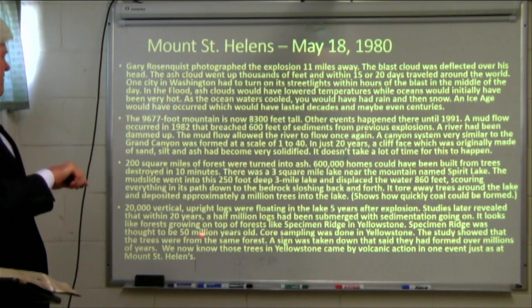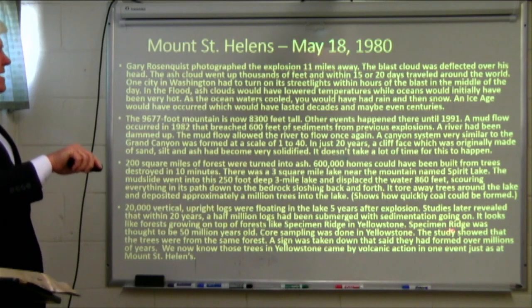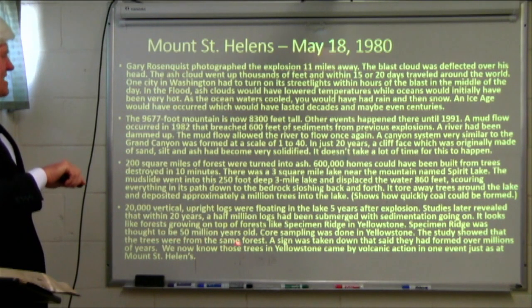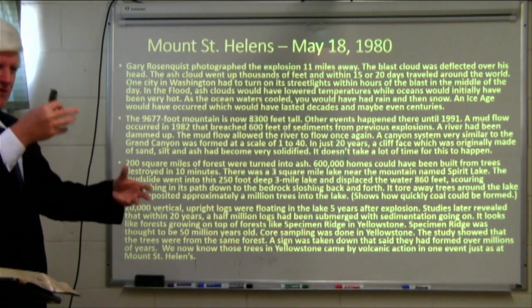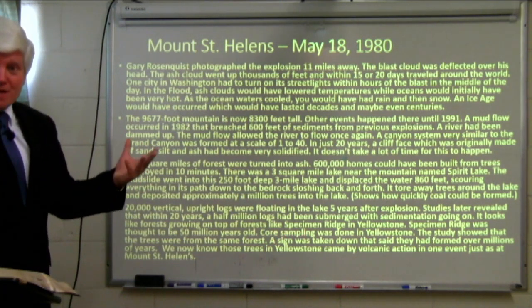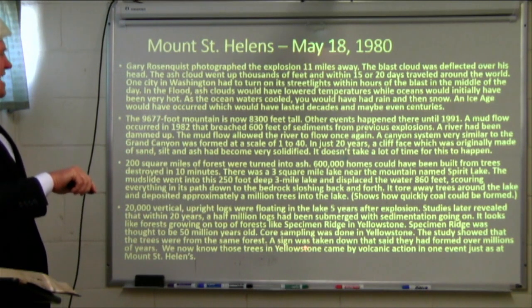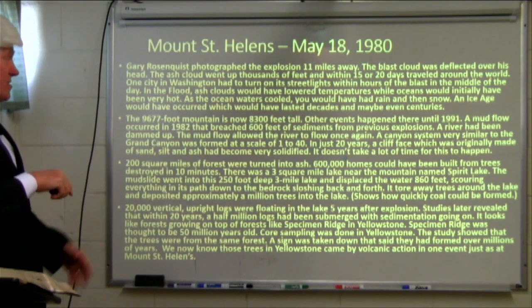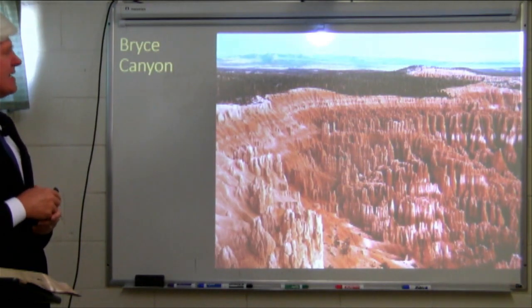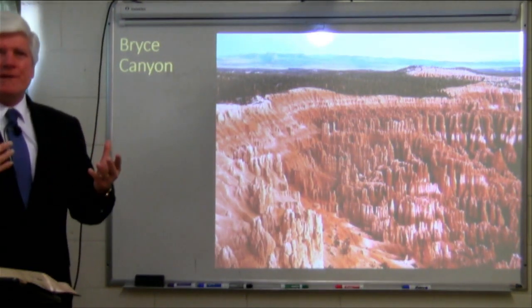Specimen Ridge was thought to be 50 million years old in Yellowstone. Core sampling was done in Yellowstone. The study showed that the trees were from the same forest. And I think that's when they took that sign down. So they studied the different trees in there and said, these are the trees from the same time. A sign was taken down that said they formed over millions of years. We now know those trees in Yellowstone came by volcanic action in one event, just as happened at Mount St. Helens. And so you see other things like that, other canyons around the world.